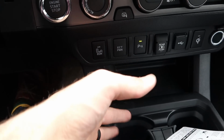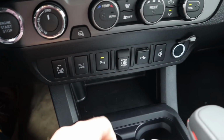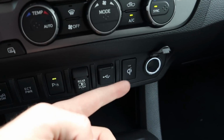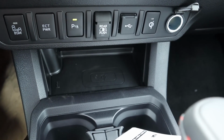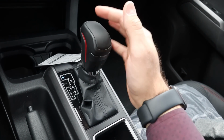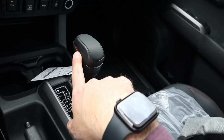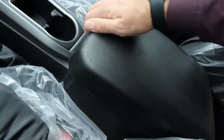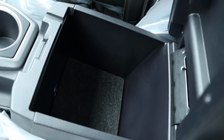And then down below, you got blind spot monitoring or ECT power, parking sensors. This is for the rear window to open it, which is nice. Kind of like our charging port area. It does have a wireless phone charger as well. A couple of cup holders. And then we have our shifter for that 6-speed automatic. It does have a manual shift function. And then the red here on the shifter too is definitely nice. A couple of cup holders. And then the center console on top of that.